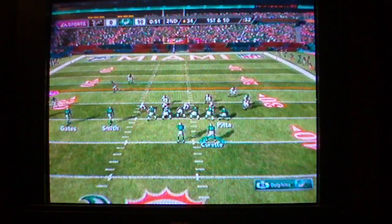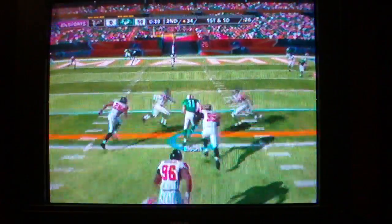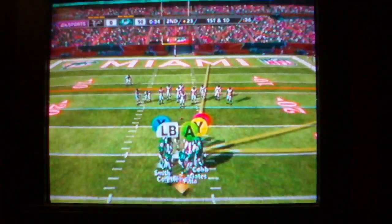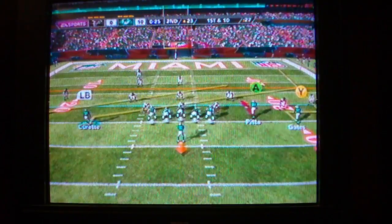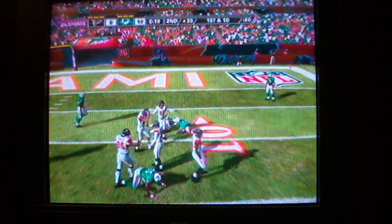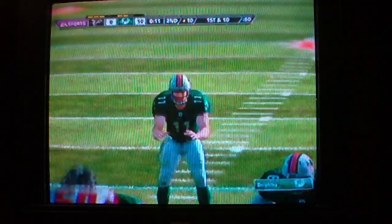Alright, so, new set of downs. Oh, he got away! I was not expecting that. Well, Joseph Currat gets away and gets the first... not Joseph Currat, CJ Blount gets away and gets the first down. He finds Dennis Pitta, and let's just keep going. Let's not use a timeout right now. Actually, use one here.